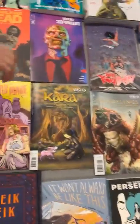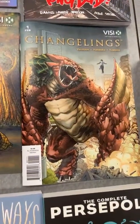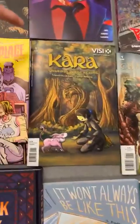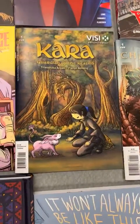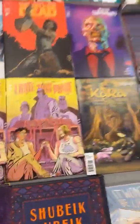Other stuff we brought back from ComicsPro. Released last week, but Vizieate has two new series, Changelings, which is a giant, awesome kaiju monster fight. I read it last week and enjoyed it quite a bit. Big giant kaiju, can't beat it. Those are still available. And then Kara is a fantasy adventure story for young adults. Just sweet. And then we're on Image stuff, right?